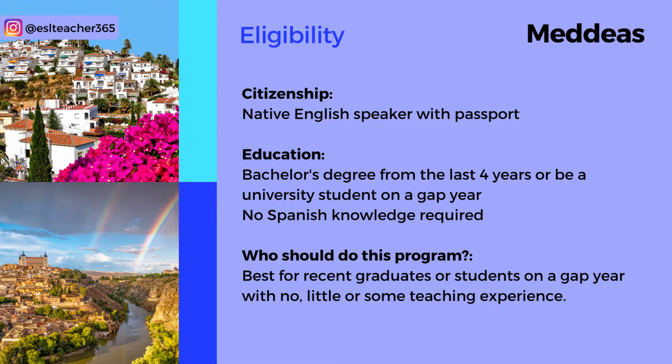The Meddeas program is best for recent graduates or students on a gap year with no, little, or some teaching experience. So remember that there are 3 different levels of experience, so if you don't have any teaching experience, there is an option for you, and if you are a bit more experienced, there's an option for you as well.